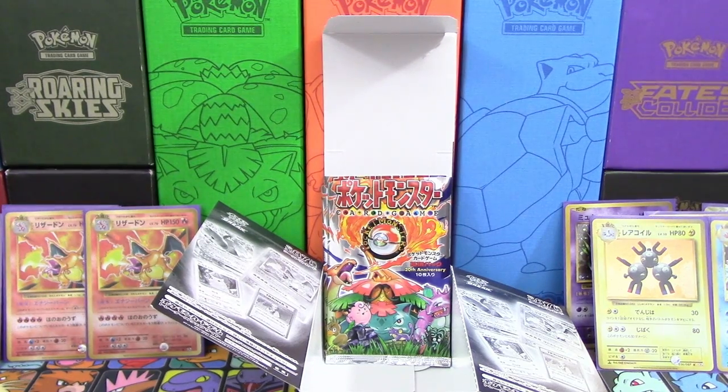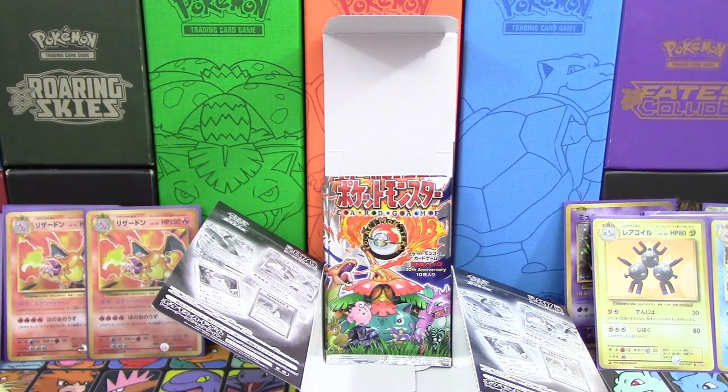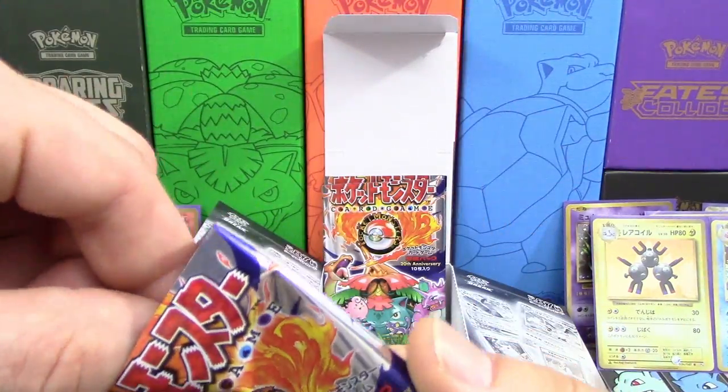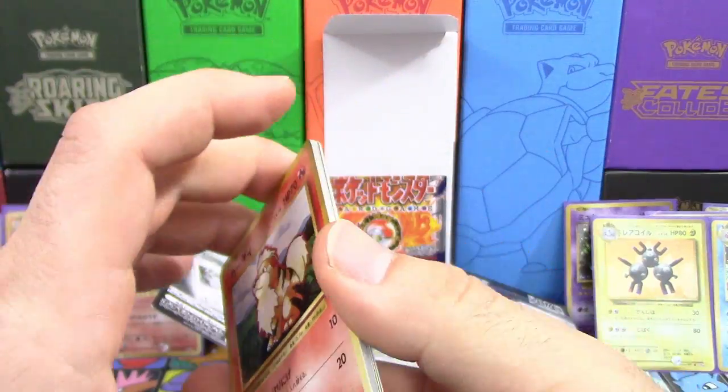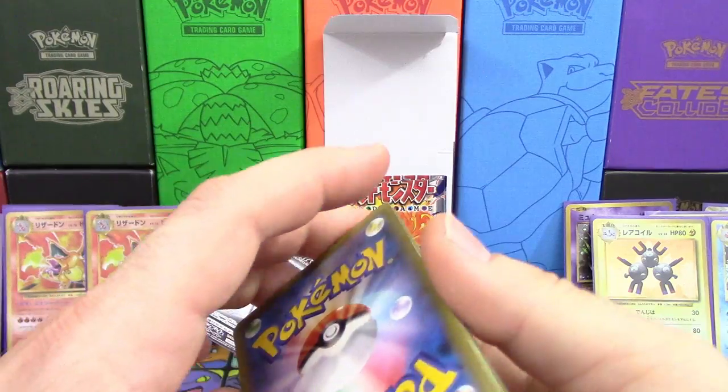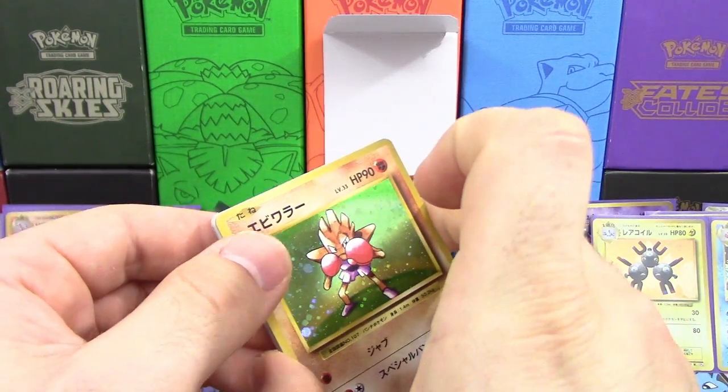I actually ran out of sleeves, so give me one moment here. All right, guys, my apologies. I had to get another couple sleeves here. I only got 15 sleeves, and we got 15 packs. There's no way I'm going to be needing more than 15 sleeves. But little did I know that that's exactly what I was going to need, more than 15 sleeves. So let's keep it going here. Oh, yes.